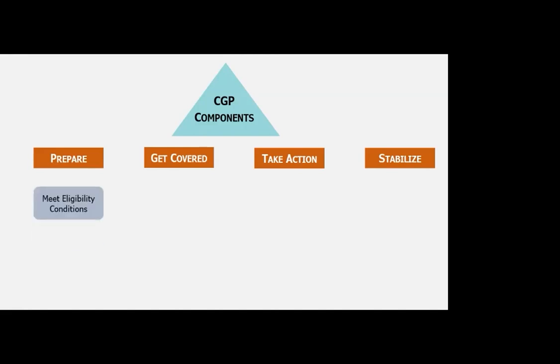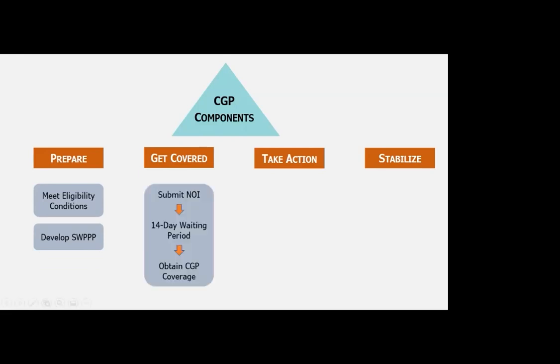Under prepare, you're determining whether you're eligible for the EPA permit. You're developing a SWPPP, the Stormwater Pollution Prevention Plan, which you have to do before submitting an NOI. Then you're submitting an NOI. You're waiting the 14-day waiting period, which we've had in place. And then you're getting coverage. Once you get coverage, you're doing the things to comply.